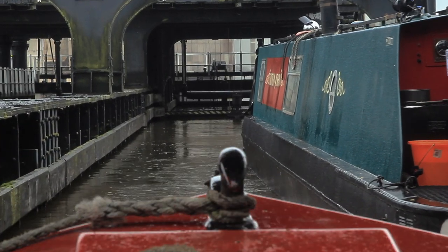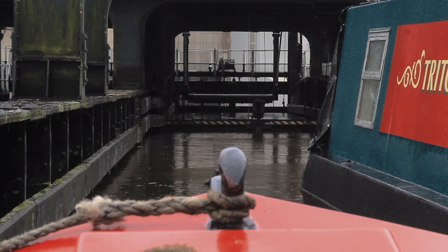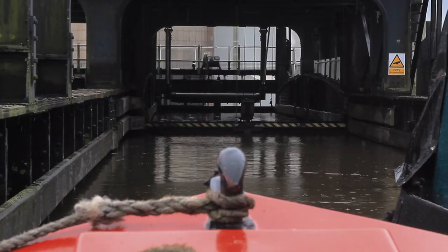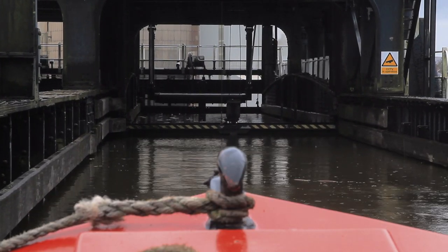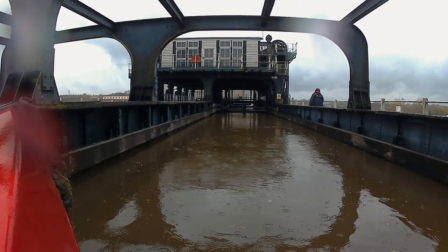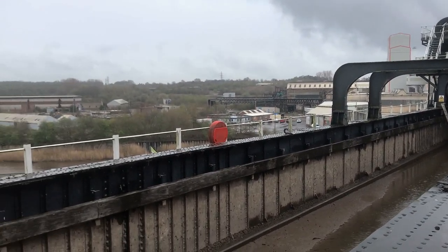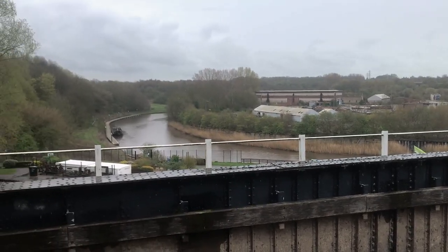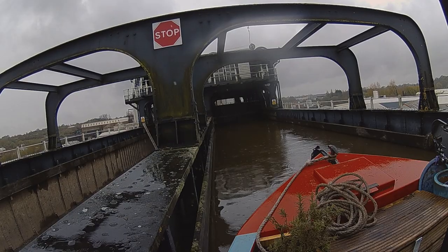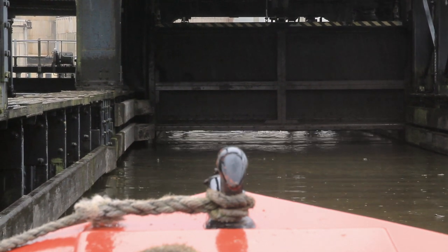We manoeuvred onto the aqueduct where narrowboat Triton John was waiting. Once alongside, we were given an instructional briefing by the CRT. And then the guillotine to the caisson was lifted, and together we edged forward.